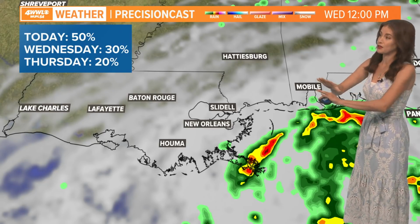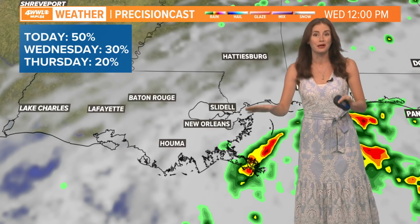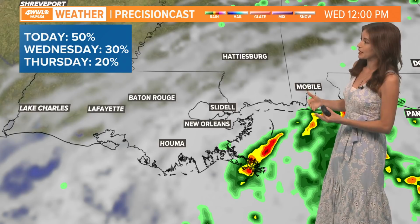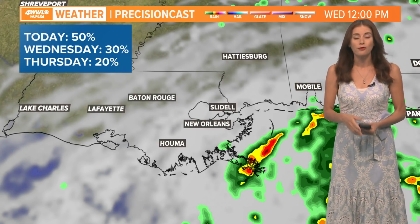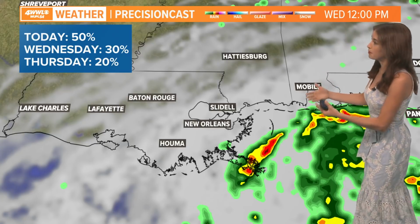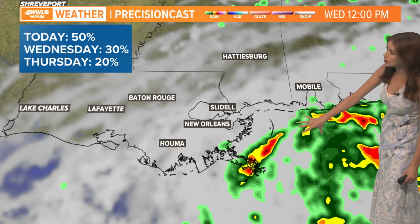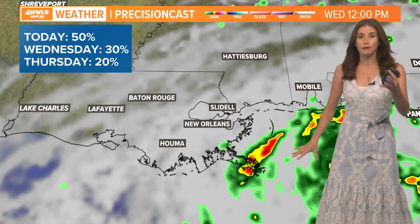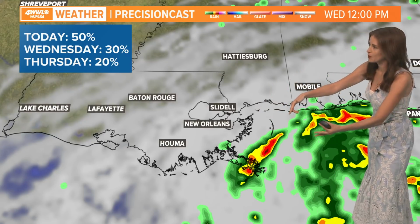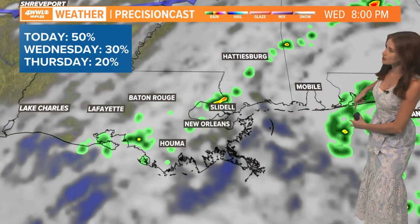Invest 91L. So this is not an organized system. Again, we're not expecting it to develop at this point. It's just not really a very hospitable environment in the Gulf to foster the strengthening of any sort of organizing systems. But it is going to bring some moisture. But look at this. We've kind of been saying since yesterday and even almost the day before, some of that moisture associated with it, which I'll show you in detail in a second, may stay just off to the east.